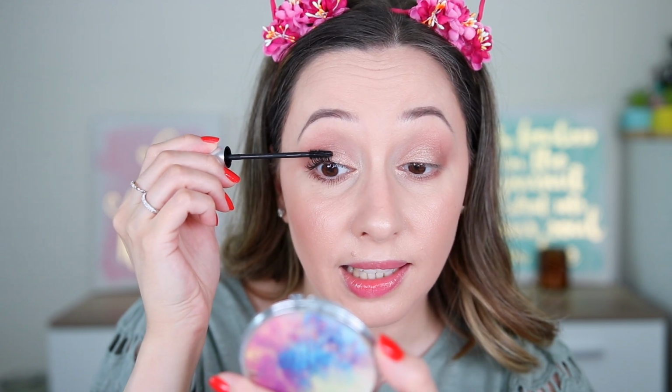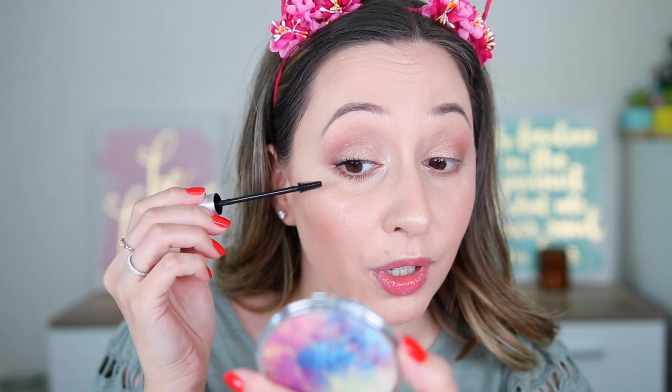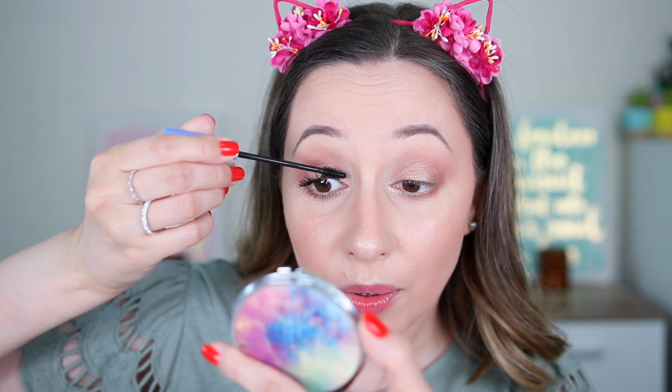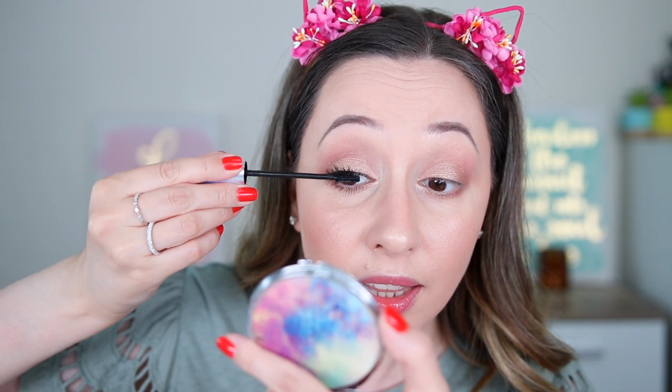Don't know if it is lengthening. Ooh, we're adding volume. Okay, let's continue applying. Stay hopeful. Keep your faith. It started building up on the product that I applied with the first coat, and I think it looks very nice. Okay, now I have an even more eye-opening effect.